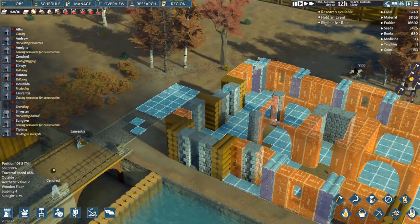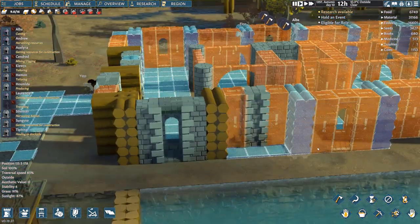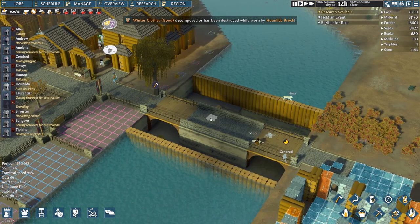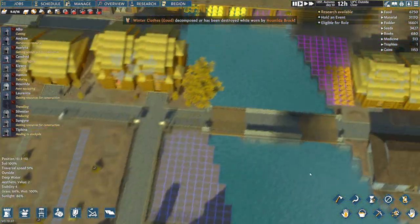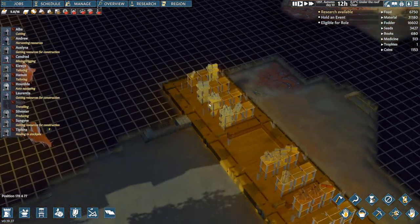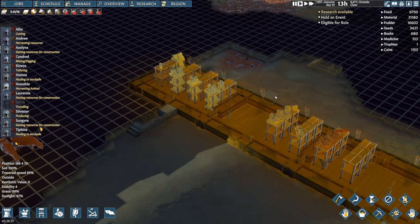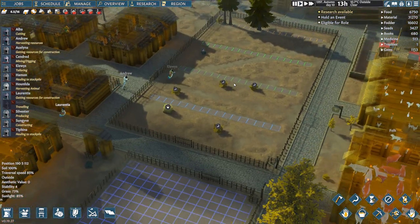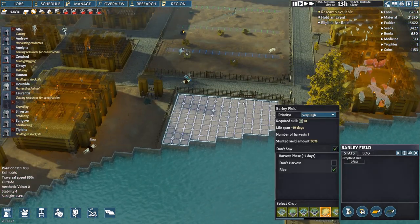Alright, so we got a little bit of it built. Still needing a lot more resources, as you can see. So I did ship out a whole bunch of barley and stuff for what we harvested, and I'm not sure how much linen thread we have left. We have a bit. We can probably keep that until next year, and we'll have to start working on some other means of actually getting stuff.